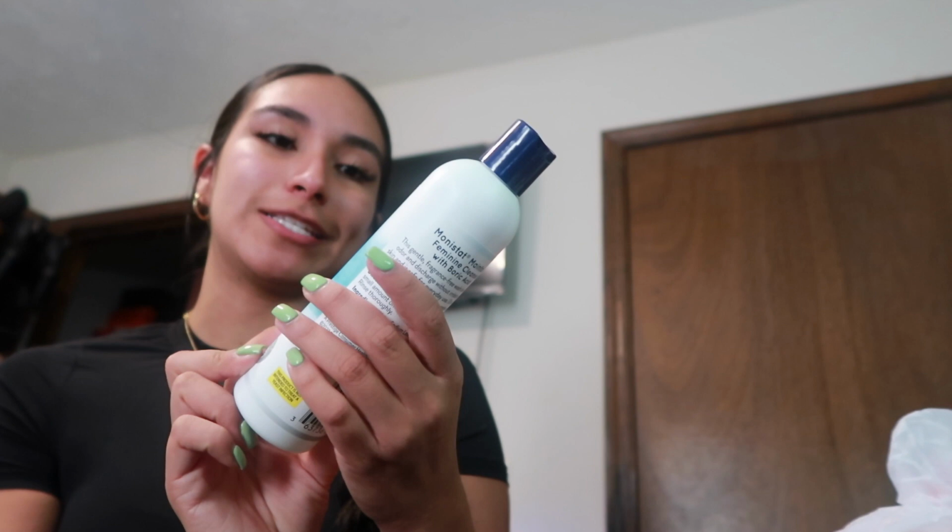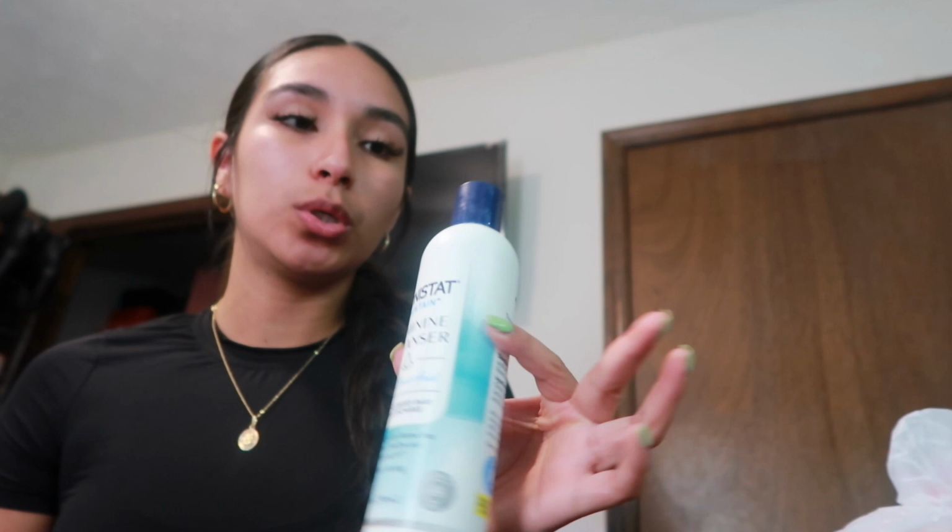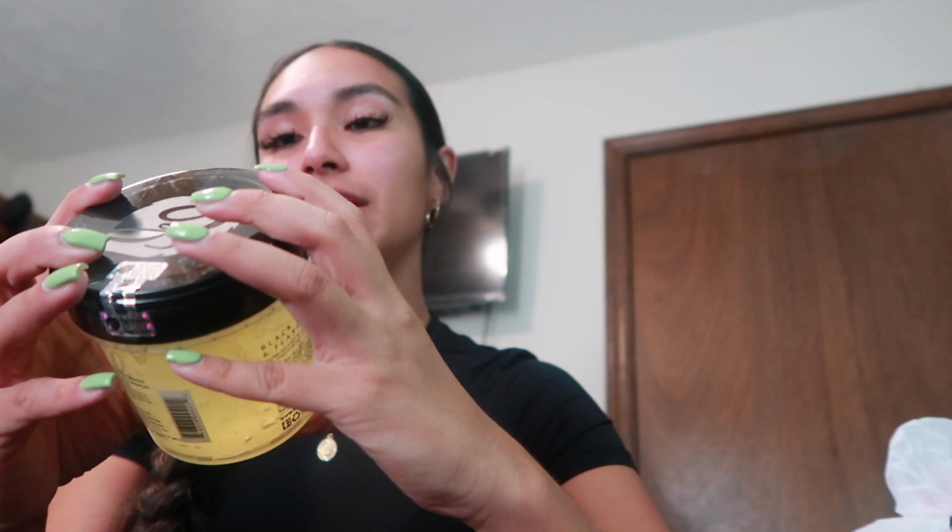So I've been hearing about this Monistat cleanser because it has boric acid, and boric acid, like, gets rid of all odor. So I'm gonna be trying this out, as well as the Dove Sensitive Skin bar soaps, just see how it works out. And then I also got hair gel to, like, have for my slick backs. This makes your hair smell really good. I'm a firm believer that you can smell good from head to toe, and this is one of the ways, along with, like, the other Miel hair thing that I showed you.